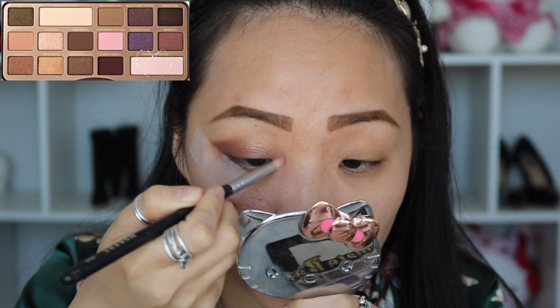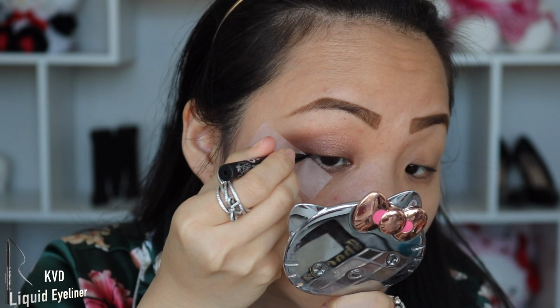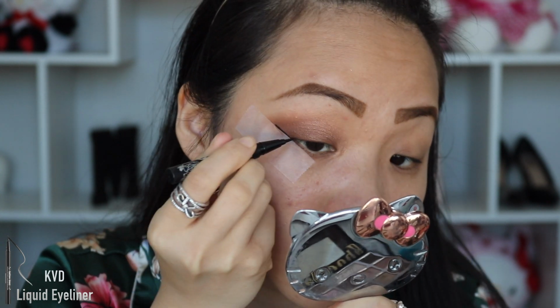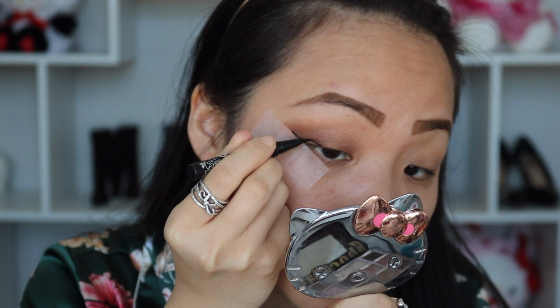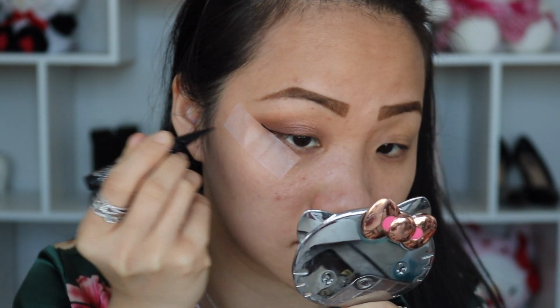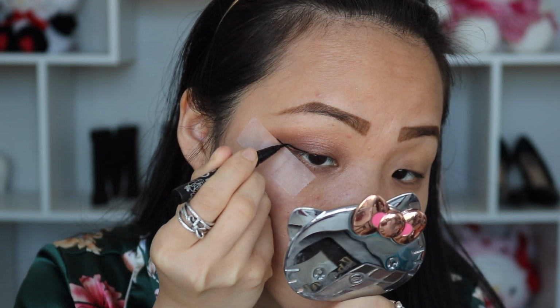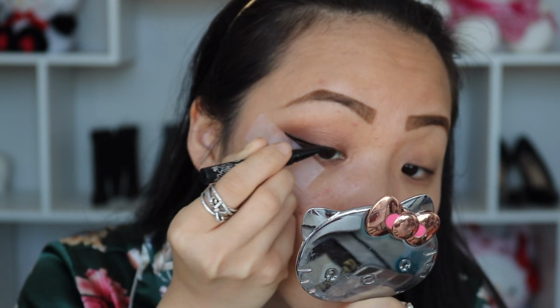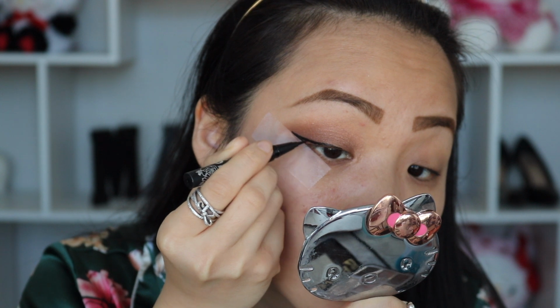I'm using Champagne Truffles. I'm going to use a liquid eyeliner and apply along the Scotch tape that I already applied earlier, and start at the three-quarters of my eyelid and connect it toward the end. This is going to give you a perfect wing line. Then draw a thin line starting in the corner closely to your lash line to connect it all together.